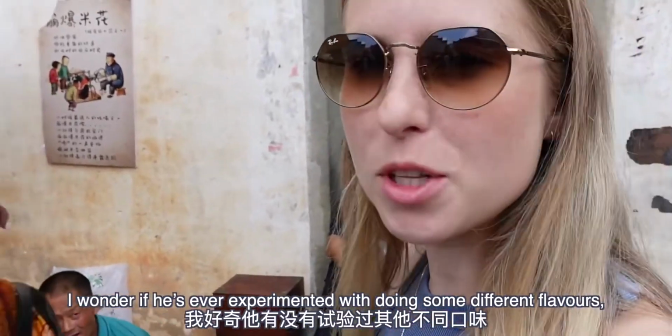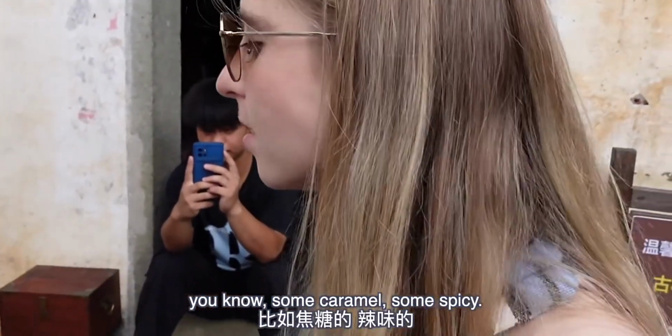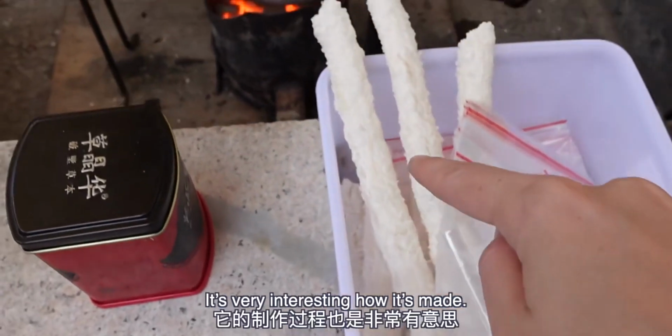Tastes like puffed rice. I wonder if it's ever experimented with doing some different flavors, you know, some caramel, some spicy. Could be good to have a bit of extra flavor on there. And here he also has this here, which I actually saw them making yesterday. It's very interesting how it's made.